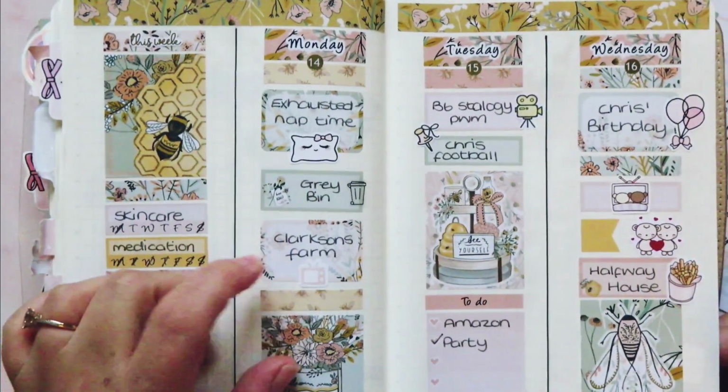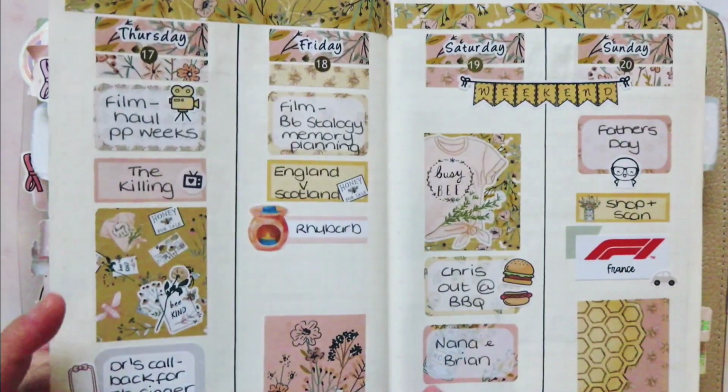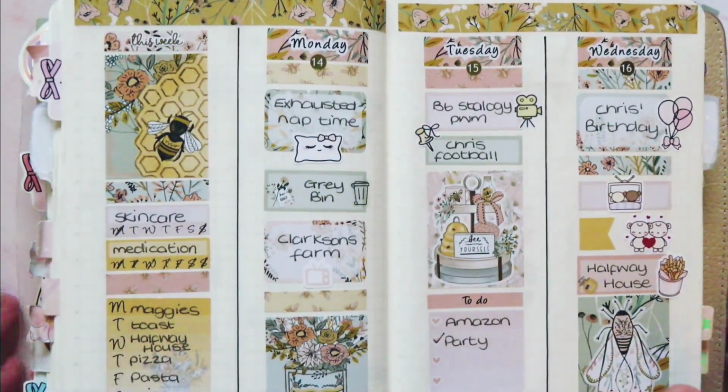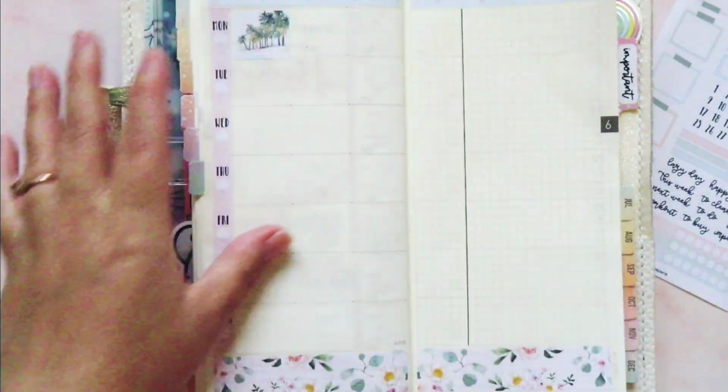Oh, we were watching Clarkson's Farm. That feels like it was so long ago. And we were doing a 2-day to a page layout as well. So let's put that to the side and we can refer back to that.